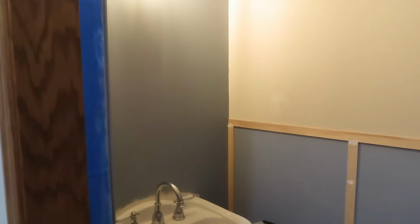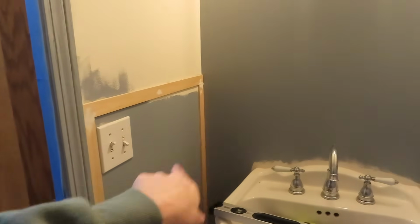That's more of what the color looks like. It's called French Colony Blue from Behr. And it looks so different on camera than it does in here, which is crazy. But it's coming together.